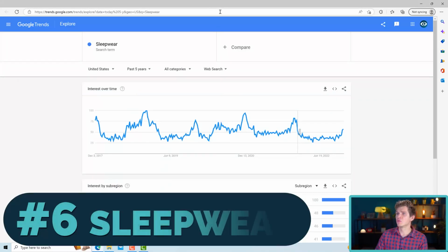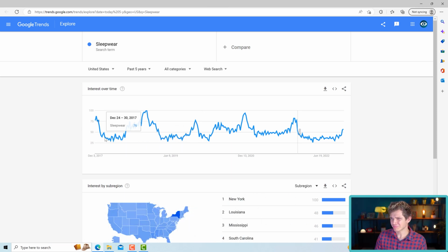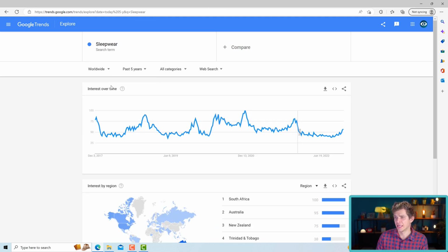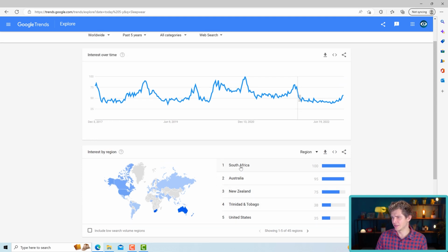Now, let's move to sleepwear. Sleepwear is very interesting because normally you see a peak here at the end of the year, because I guess it's Christmas time and it's cold and people look for that. To be honest, it's a product that sells well. I mean, from personal experience, I can say that it sells well throughout the year. And you see worldwide here, there's a lot of demand. What's interesting is that South Africa and Australia are winning here in terms of interest by region.